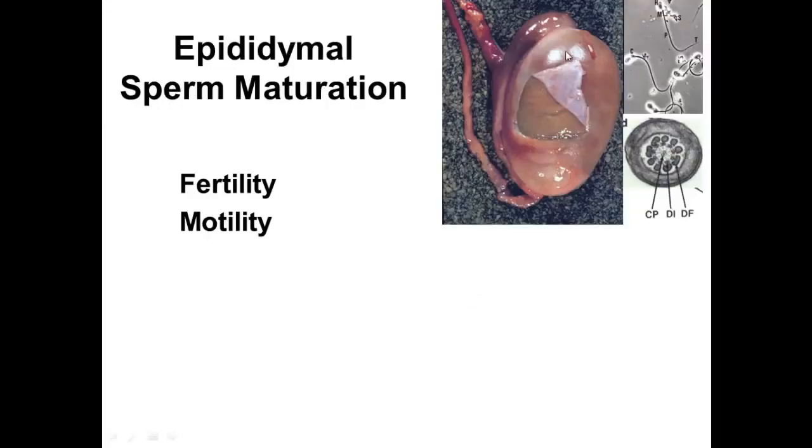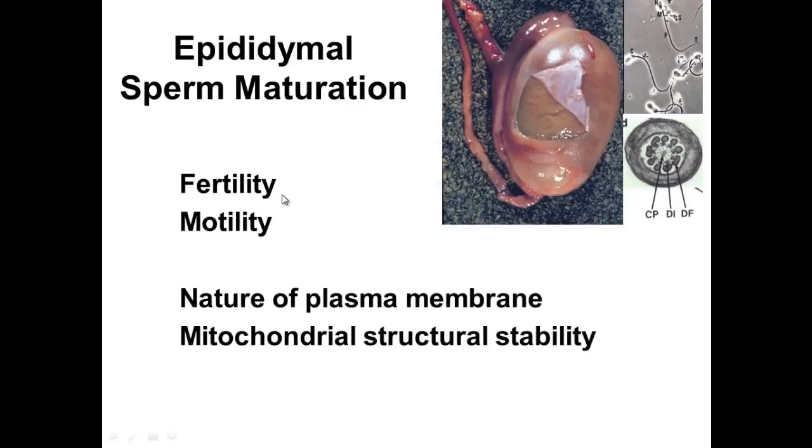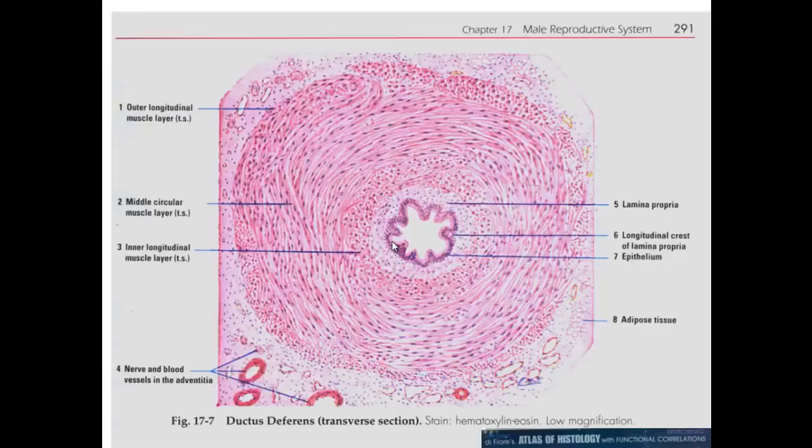Now, in the epididymis, as you see here, there's head epididymis, body epididymis, tail epididymis, and the ductus deferens. Sperm gain their ability to swim, and they also become fertile. You have maturation of the plasma membrane, mitochondria become stabilized with disulfide bonds, and the nuclear DNA changes a little bit. It too is stabilized by disulfide bonds during the transit in the epididymis.